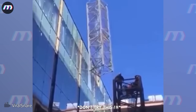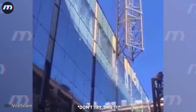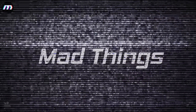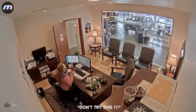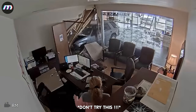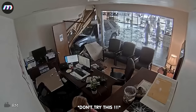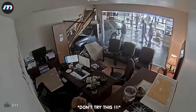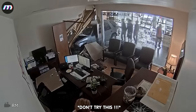Do you have any way to make it easier for them to transport it? Oh, no. This is definitely not a reasonable parking place. According to the information we received, the driver has been arrested and hopefully the police will help him drive more carefully.